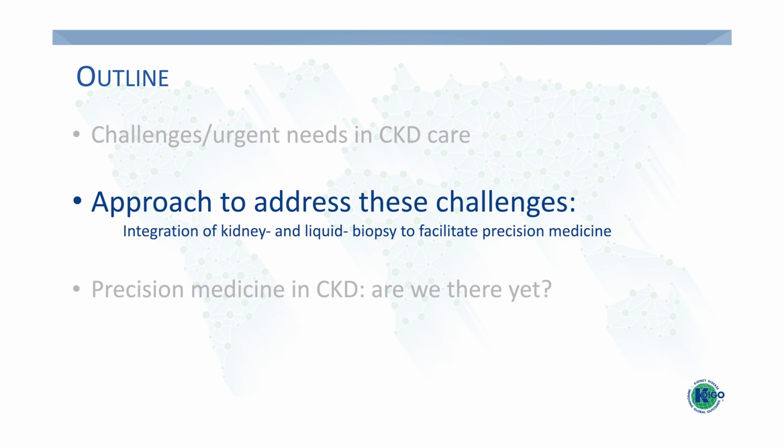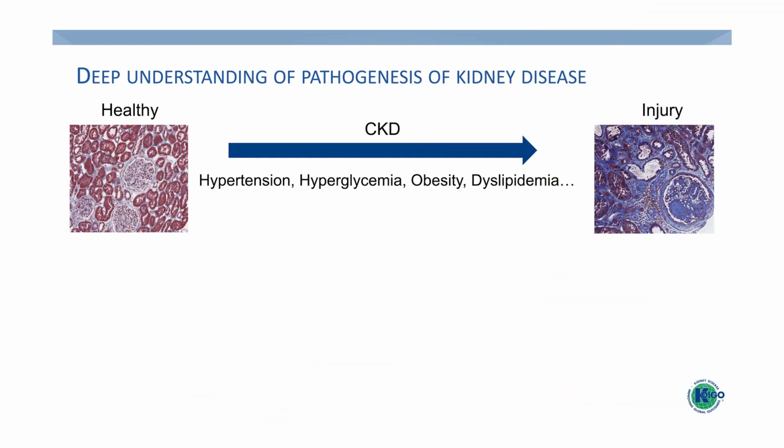And how do we find those molecular markers that I was talking about? Because kidney disease is initiated and manifested in the kidney, we have to look into the kidney to try to answer these questions. There are various risk factors that contribute to the pathogenesis of kidney disease and progression, from healthy to injury. Listed are only a few, but definitely not limited to these. We want to understand, under each of these risk factors, what kind of molecular mechanism is being activated, and therefore enable more accurate modeling, monitoring, and even treatment.